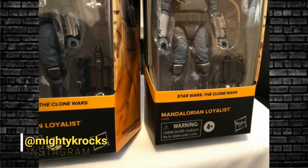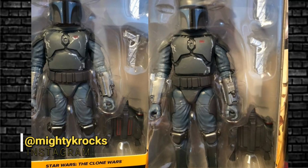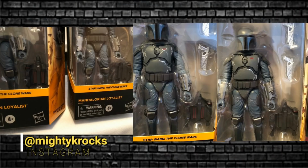Check these images out. First up, we have the jetpack. One unpainted, one painted. So there's a variant there. And also on the chest plates. One has more detail than the other, but more or less exactly the same figure. Anyway, if you can get your hands on either of them, one of them's going to be rarer than the other. If you like your variations in your Black Series, that's an awesome find. Thank you to Mighty Crocs for pointing that one out to me, giving me the heads up.